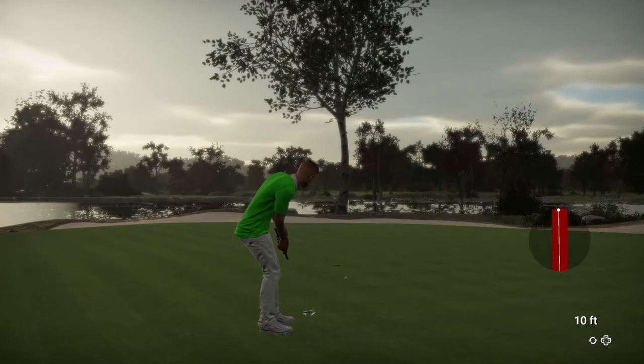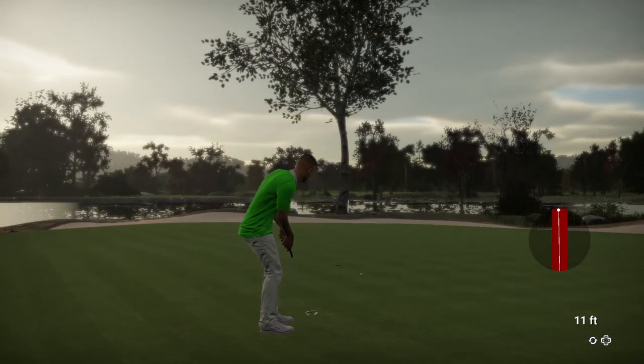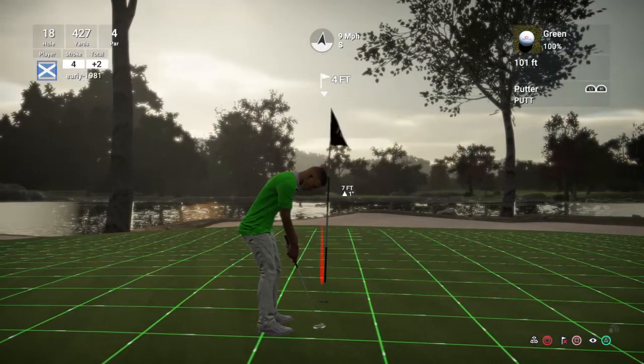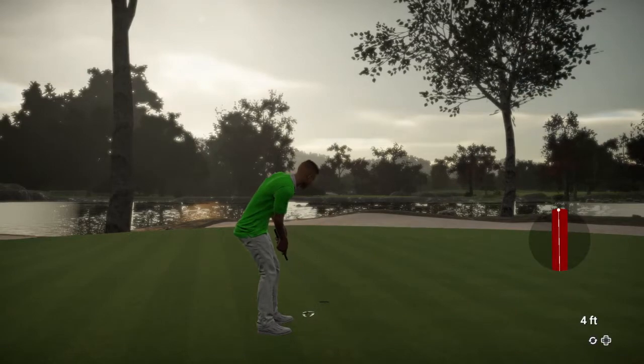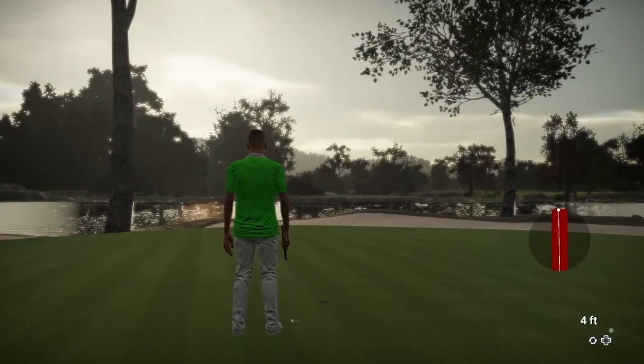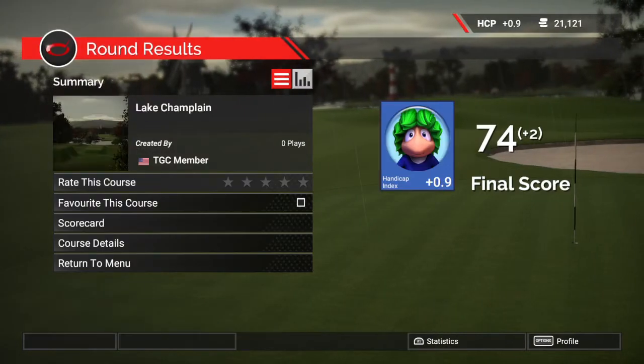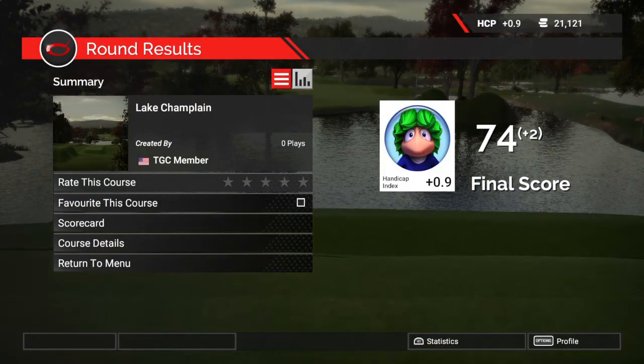Not hit it. Didn't read the break. So my putting has been absolute piss poor today, guys. That has really let my round down today, my putting. No problem at all, Phil. As you can see, guys, finished 2 over par there.